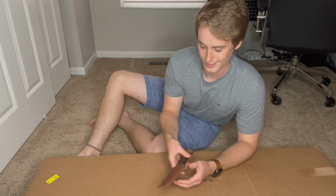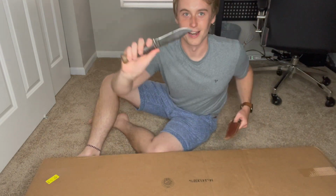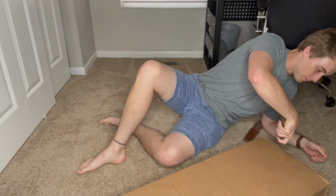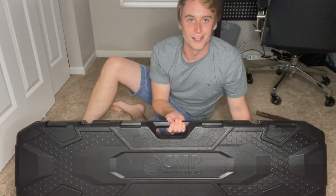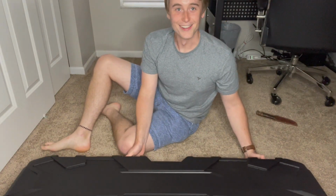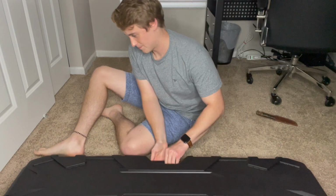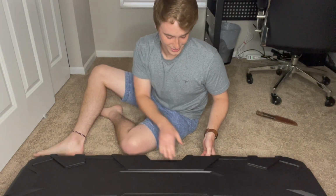All right, let's cut this thing open. Bear with me, it might be hard to keep it and myself in the frame, but I got my US Navy Mark I knife from World War II. Let's cut into this thing. All right, so it's in a really nice hard case here. Let's open it up and see what I got, I guess. That's the latch. All right, let's see. Moment of truth here.